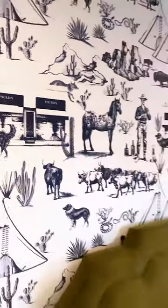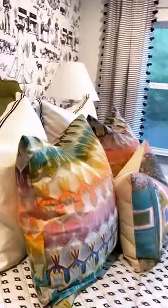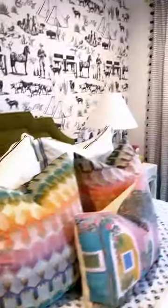And then I just added some really colorful pillows and these Worlds Away nightstands. And I kind of used pieces we had. And what's great about this room is it has a golf course view. So y'all come over here and check this out.